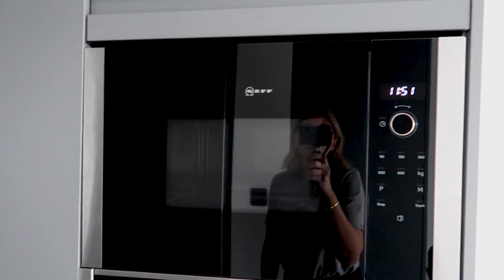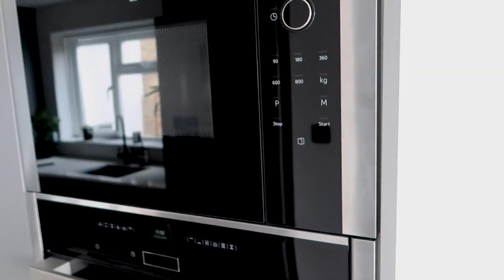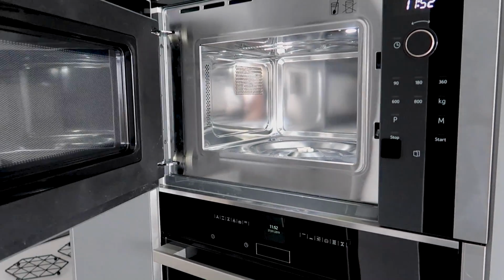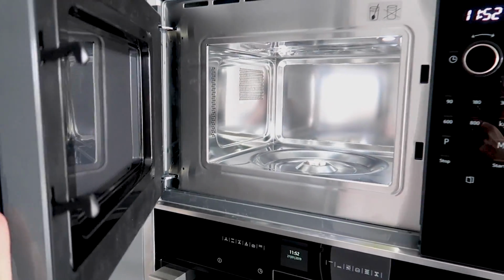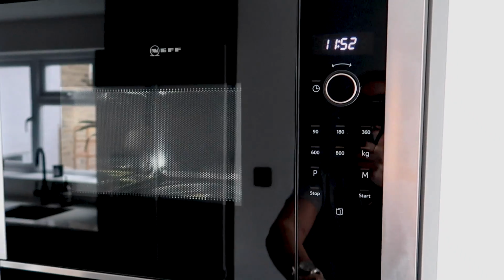And then above, we have a corresponding Neff microwave, which is all touchscreen. Look at this. Oh, look at how shiny and clean it is. After I've had a few pot noodles, that won't be looking so delicious, will it?